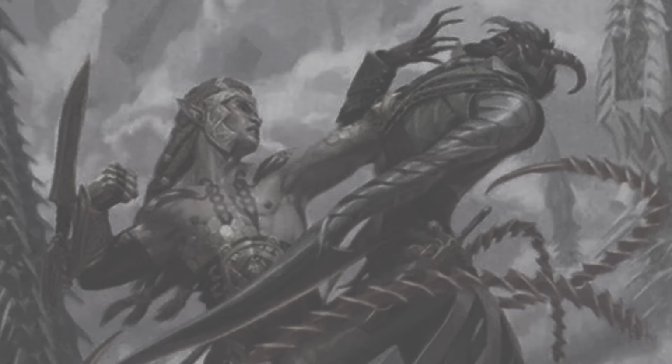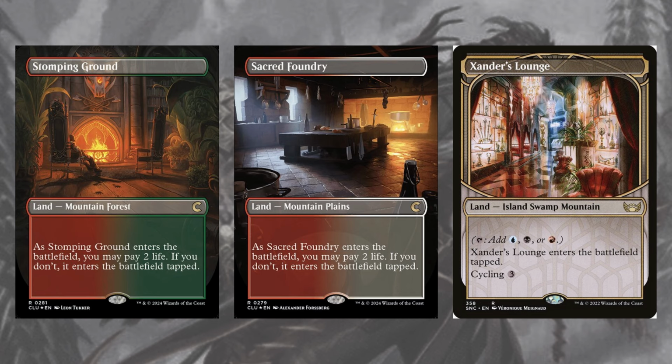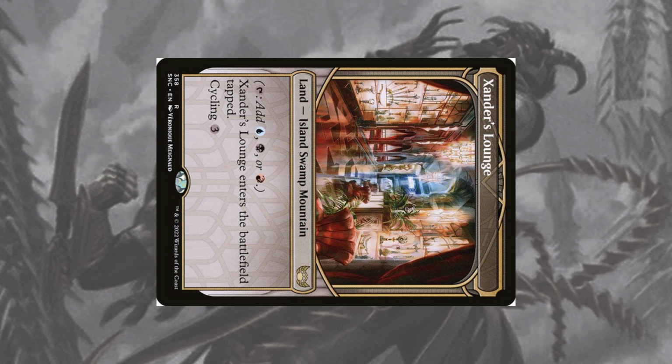You can also take some chances on keeping a 2 or 3 land hand without mana acceleration, as your Yorion deck has at least 34 lands in your list. That means you're 67.2% likely to draw your 3rd land by turn 3 on the play, and 80.2% likely to draw the 4th land by turn 4 on the play. The catch to this is that you do have lots of lands that enter tapped, so that doesn't mean you're always curving out with your spells, even if you hit your land drops.